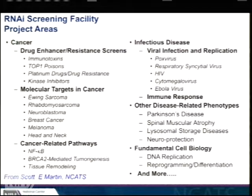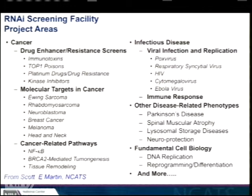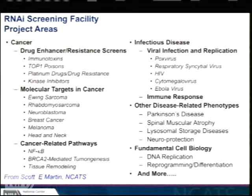And as you can see, there's quite a number of them in the context of cancer. I'm very deeply involved in one of these in the context of Ewing sarcoma, but there are a number of others who are involved. And I keep being told I've got to point out the Ebola virus one at the moment.